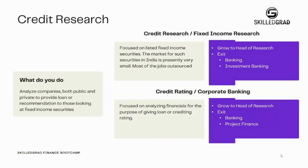Here the focus is to look at which securities to buy, when to buy, and when to sell. That is the idea for the credit research or fixed income research. The credit rating or the corporate banking, here you are trying to understand a company in terms of whether you should give them a loan or not, right? Or what interest rate you should charge for giving them a loan.